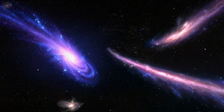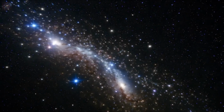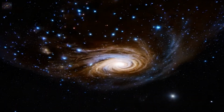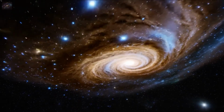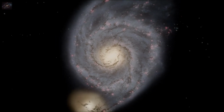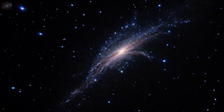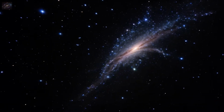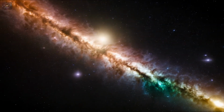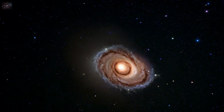In recent years, the galactic gravitational showpiece has also become a focus for research into dark matter. The rotation curve of NGC 5194, which plots the orbital velocity of stars and gas at varying distances from the center, does not behave as expected based solely on visible matter. Instead, it suggests the presence of an unseen halo of dark matter that provides additional gravitational pull.